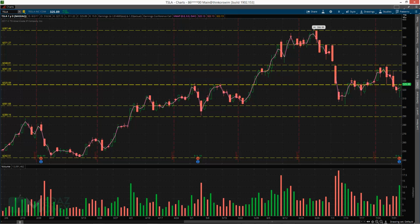So 325 minus 20 is 305. So that's pretty close to 300, give or take. So 300 to 310. Also be aware of that 290 support level below 300 in case it blows through that. And about $15 to $20 above that will be perfectly lined up with the 340, 345-ish resistance level. So I'm expecting this stock to either dump toward 300 or basically rip towards 345, 350. So let's pick some easy numbers, 300 to 350, right?